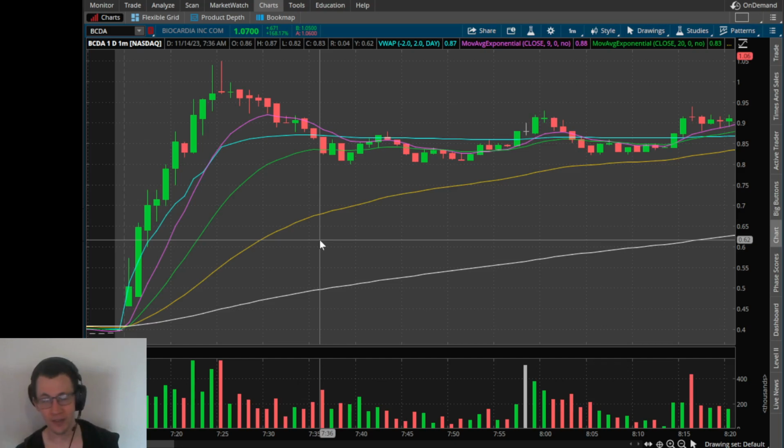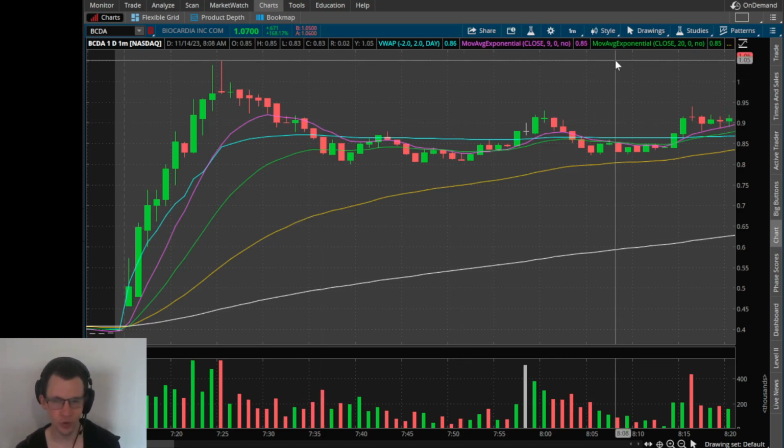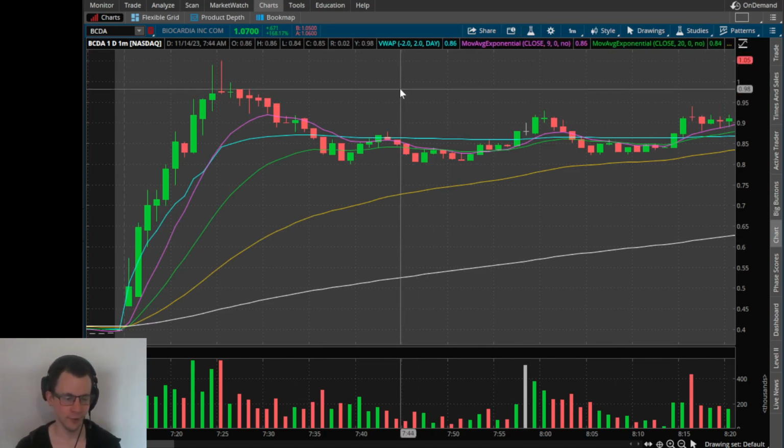Penny runners this year have just been super strong. It's inherently a bullish factor. Look at plays like TENX or JAN or INBS this week. They're just showing so much strength. The penny runners have so much momentum compared to a lot of low floaters that are above $1, above $2.